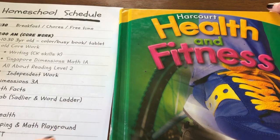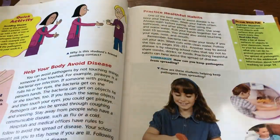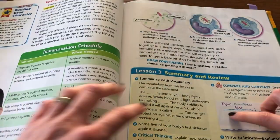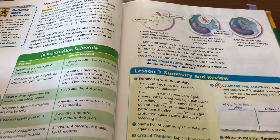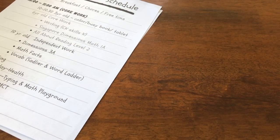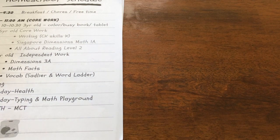And then some of her rotating. This is health, so this will be her health lesson for Monday. She will go through reading this and then we will just discuss what she read. I take some of the questions from here, or I'll look through the book, and we'll just discuss what she has gone over. So that takes us into Michael Clay Thompson, and I've shown you this many times.